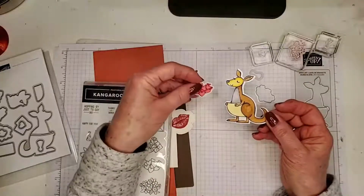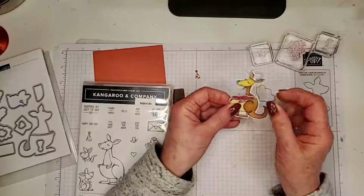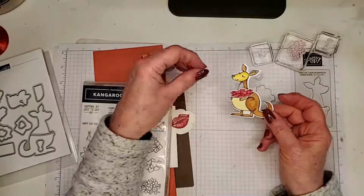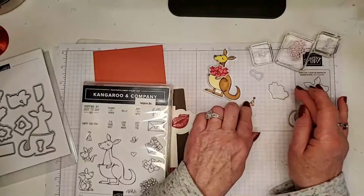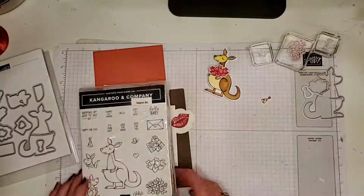And it's a birthday card, so I wanted to do some hearts, and see, the hearts just tuck in. Isn't that the cutest little thing? They tuck into the pocket. I decided to do a little birthday hat as well that you can stamp and color and cut out as well. So that's kind of fun.